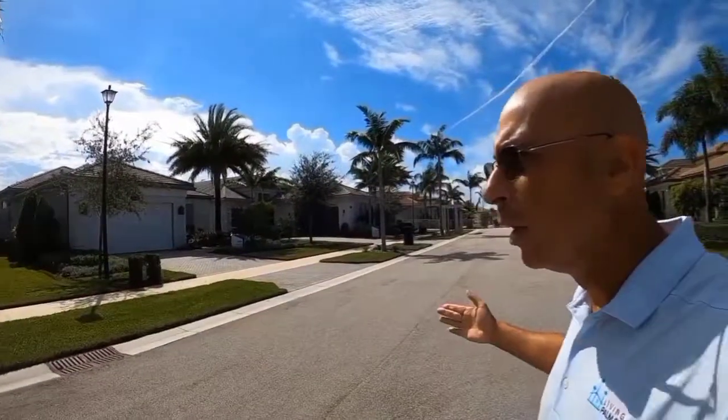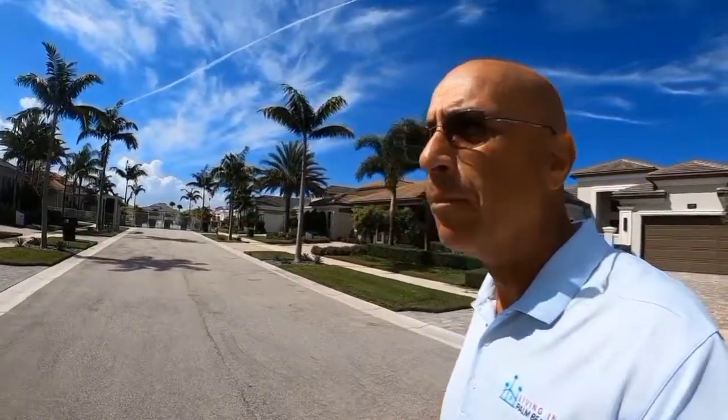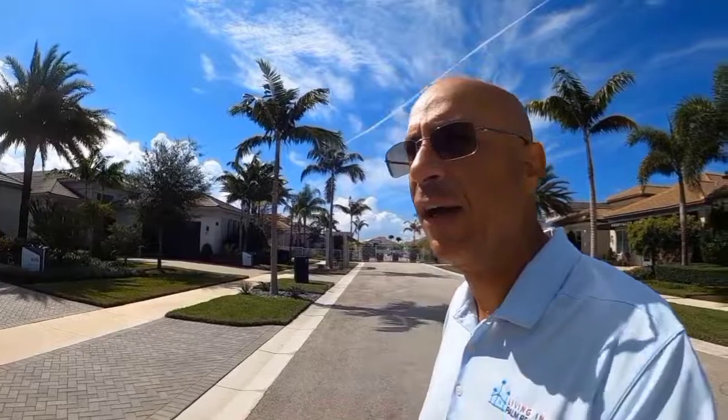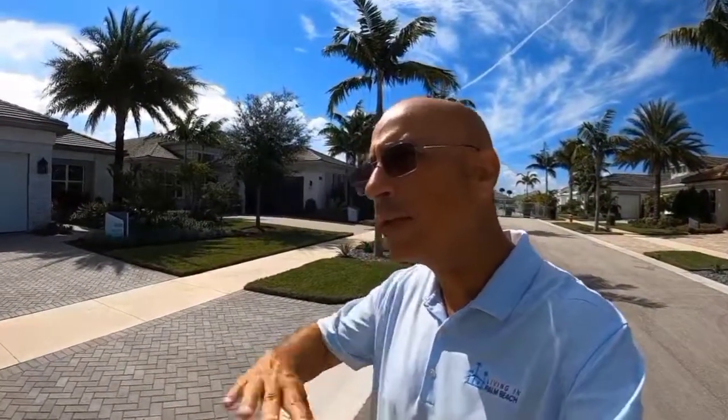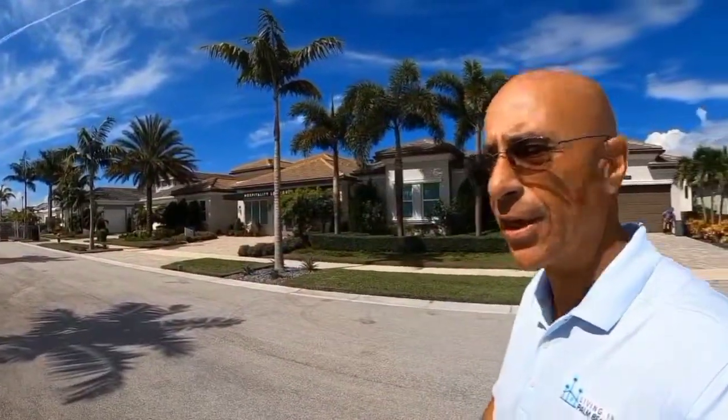Last but not least, when it comes to the models, I wanted to point out, this is what they call model row here. We are in Valencia Sound. I'm talking about Valencia Grand here today, but they're showing the models here at Valencia Sound. They're still building Valencia Grand. It's going to be a little bit south of here. There are currently no homes available in Valencia Sound, but they will have some at some point. And when they do reopen some of the homes here in Valencia Sound, these models will be for sale.